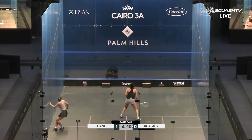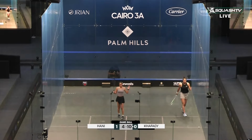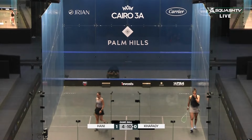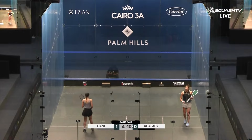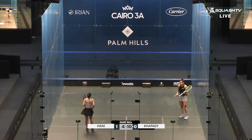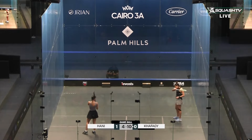She's just started putting the game together, hasn't she? She wasn't really doing anything in the first. Yes, let. 10-5 game ball. Hany played well, of course, in the first, but... Why yes, let? Because basically you have line to go. It's just the normal interference, sufficient interference. 10-5 game ball.